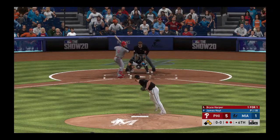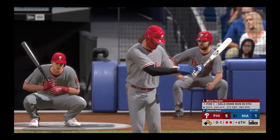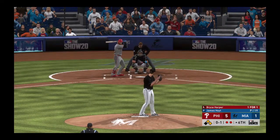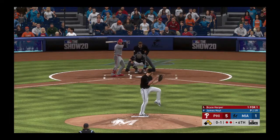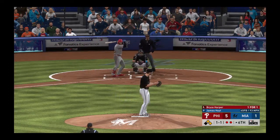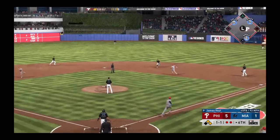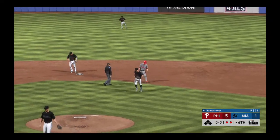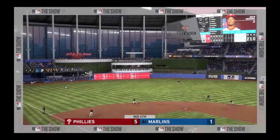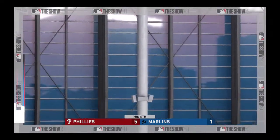Here's Bryce Harper now as he takes a called strike at the knees. It's 0-1. He went deep back in the 5th. Outside for a ball, 1-1. 2 men are on with 2 men out. And this is popped up near second base. Birdie makes the catch for out number 3. But the Phils tack on one more on this solo home run. Bottom of the 6th coming up. It's the Phillies 5 and the Marlins 1.